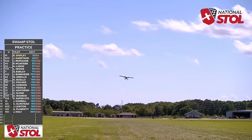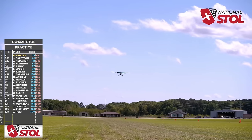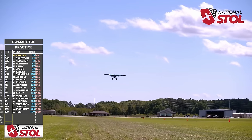Some of that could be conditions. Obviously, we've said that a lot today. It's very wet. Things are extending, but you got to really get it slowed down and stopped to be competitive.